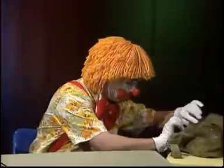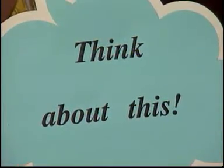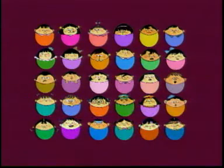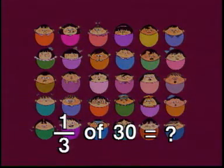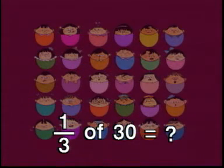Now let's see what else Charlie has to show us. Think about this. Suppose there are 30 children. They are planning for a picnic. If 1/3 of the children are buying the food for the picnic, how many children are buying the food?